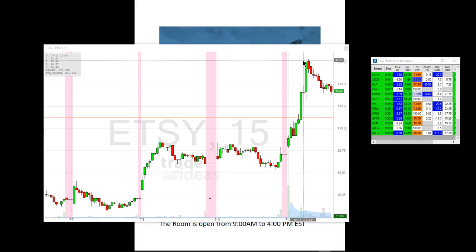But again, that's the absolute importance of setting your price alerts. So easy to do with Trade Ideas. No excuse not to do it. So if you have our premium service and you're not taking advantage of the price alerts, you really should, because it's so easy to set them.